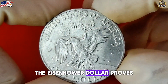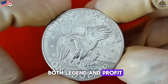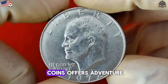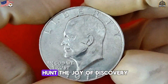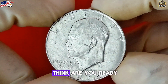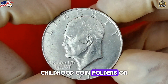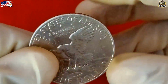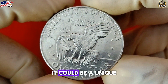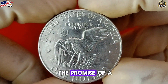The Eisenhower dollar proves that history, chance, and patience can combine to create both legend and profit. Even if you never stumble across a $7,000 prize, each search through your coins offers adventure, the thrill of the hunt, the joy of discovery, and a chance to connect with the past. So what do you think? Are you ready to take a look through your own change jars, childhood coin folders, or inherited collections? That Eisenhower dollar mixing with the rest might not just be a heavy hunk of metal. It could be a unique, valuable artifact carrying decades of history, and if you're lucky, the promise of a small fortune.